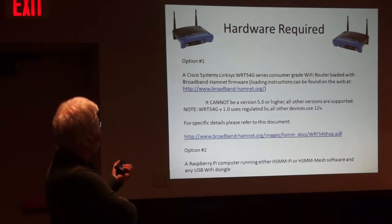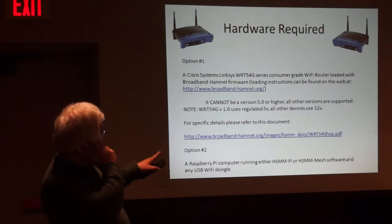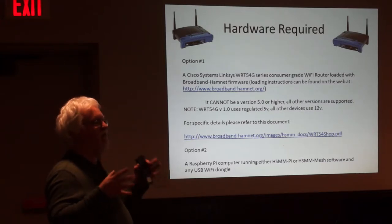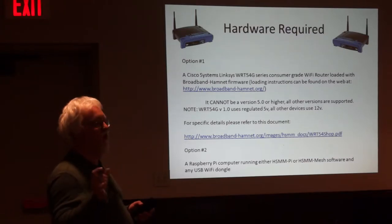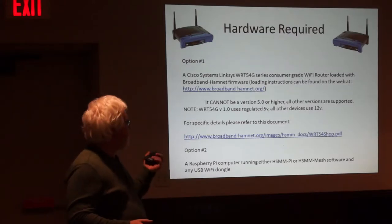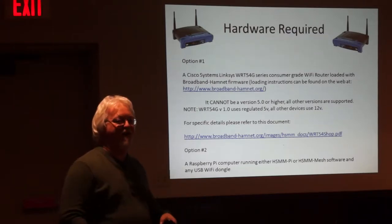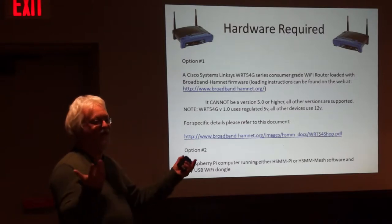For specific details, there's a document on the Broadband-Hamnet site, the W54shot.pdf. These guys have basically broken down every single version of router that's out there, and they tell you in the chart whether or not that router is going to work with the firmware. In fact, one guy said he just took the PDF file and copied it to his smartphone, so if he's out at a ham fest and sees a router, he can bring the PDF up and find out immediately if it's one he can use or not.